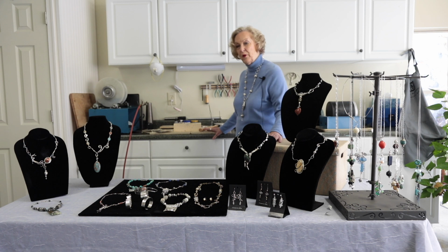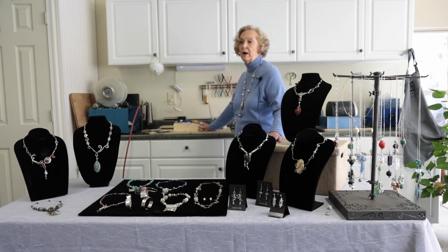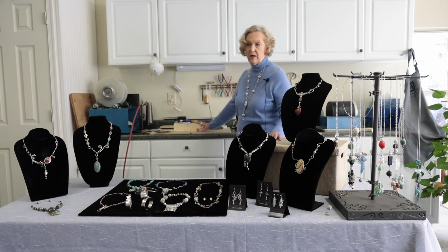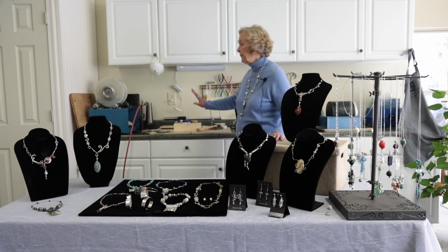This is one of my workplaces. I work in the garage because this is where I do all my soldering and heating of my metal, which gives off toxic fumes. And being out in the garage, I can open the door and I can have a lot of fresh air. I do wear a mask most of the time, but this is the place for me to make my jewelry. I also do my cleaning and my polishing out here.